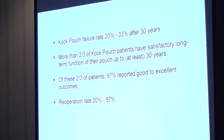Now, 20% failure is high. That's 1 in 5 people. But this represents statistics, like we said, for 30 years. We're back to the 70s and 80s. And nowadays, many people who used to have their Coke pouch removed because of a problem have it repaired, because our techniques of repairing pouches have improved. And some patients will have a Coke pouch removed and have another one created.